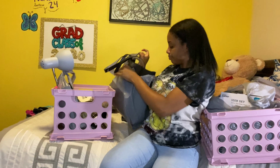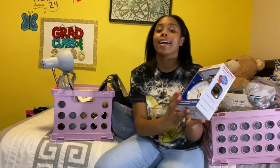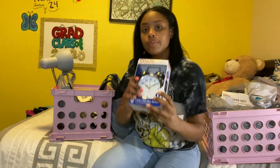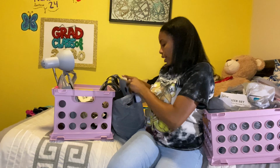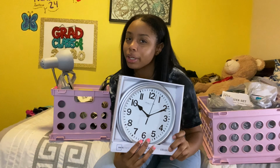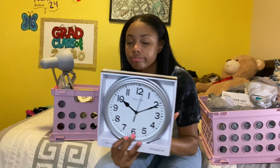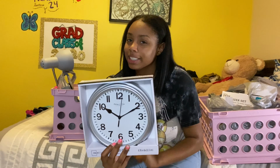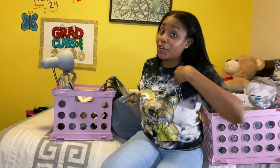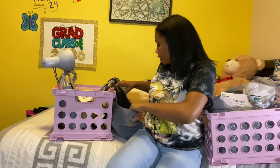Next, I got an alarm clock. I got a wall clock. I was probably done with me to do, but listen, I have a money spending problem, and you'll learn that along our journey. I gotta think of a name.